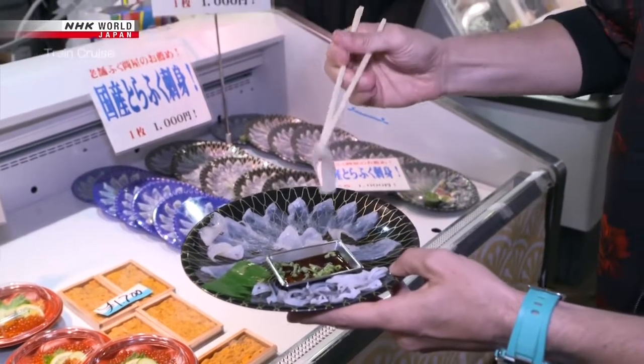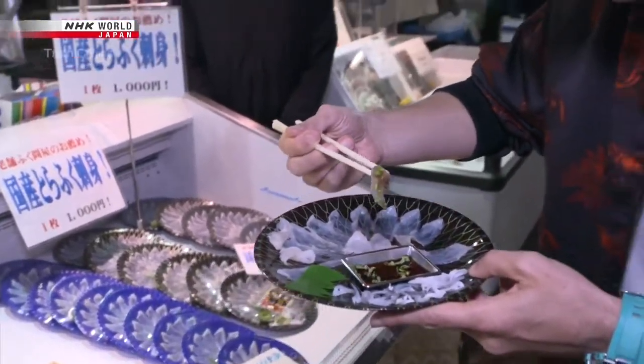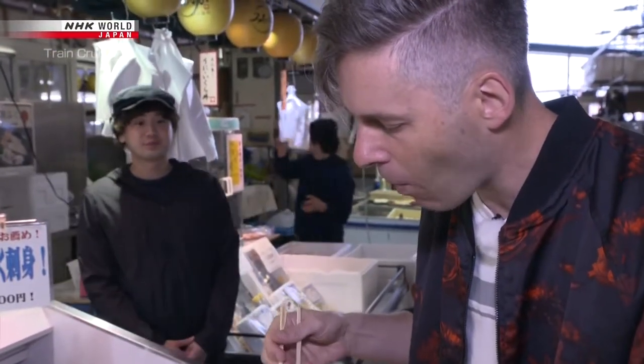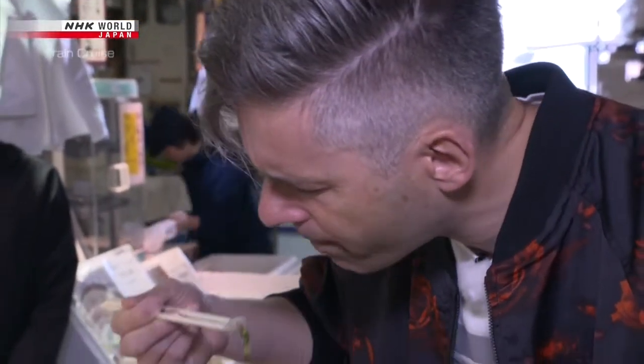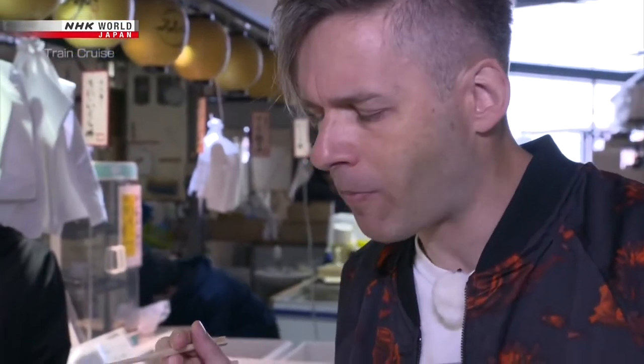Nicely sliced. Let's pop it in the sauce. Itadakimasu. So, oh yeah, very good. I love the sauce. It's a super thin piece of fish.